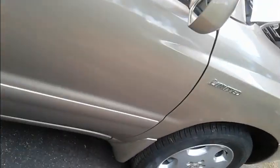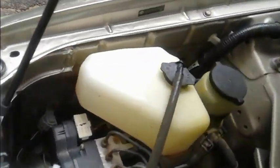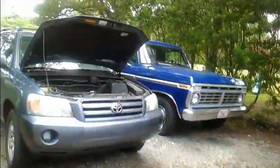So this was the original fender on here. It's the original fender here. You can see the VIN number. The dead giveaway is this. That's not stock. Here's my 2006 Highlander. This is what it looks like stock. It's got stickers on it. It's got like a sound barrier, and you can look in the radiator. It says Toyota on it.